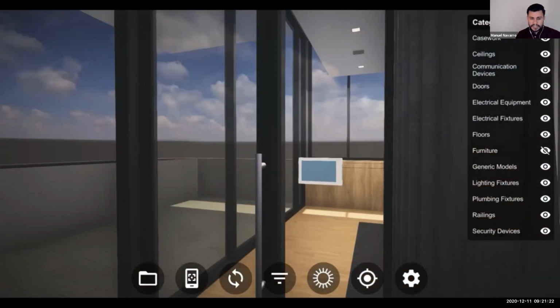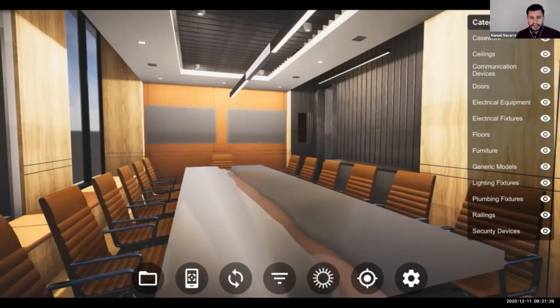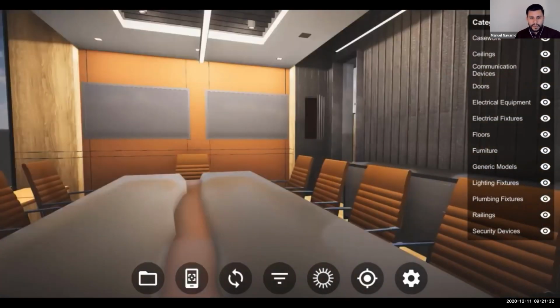And what Kat's doing, this is a pre-recorded walkthrough, but what Kat's doing is turning on and off different categories so we can share that with the client as we're presenting. And so this is a hint of the boardroom.